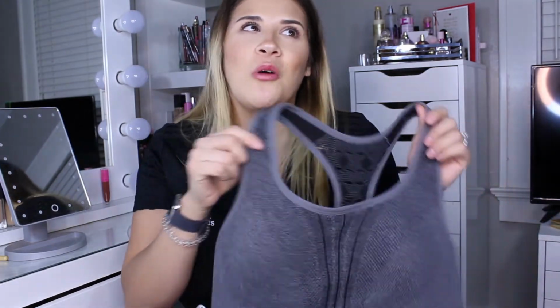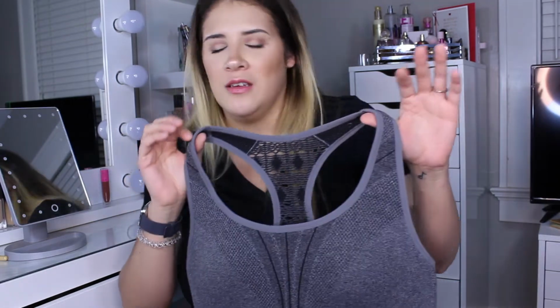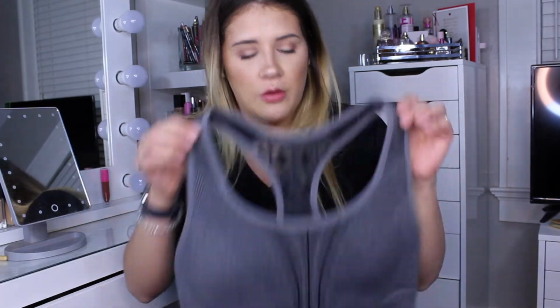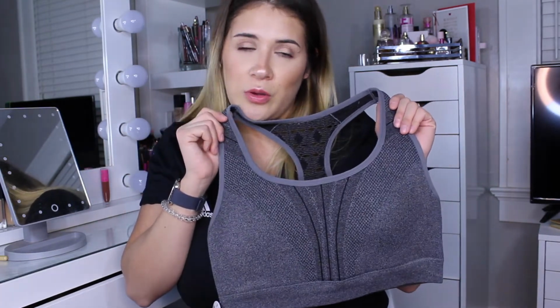So I don't know if I want to keep it or not. I mean, it is super comfortable. I like it when it is a little bit looser, just so I can enjoy some comfortabilities every now and then. I do have other sports bras which are really comfortable, like the one I'm wearing right now. Super comfy. So, I don't know, but I do love these sports bras so, so much. So you definitely should get your hands on them.